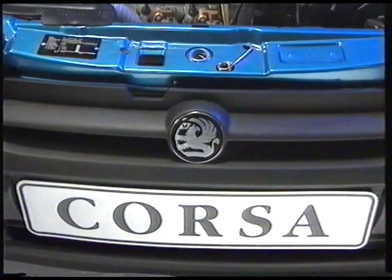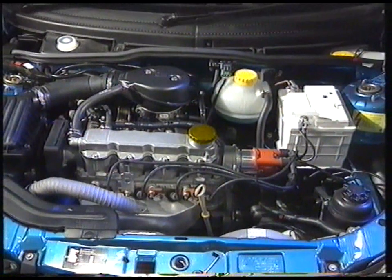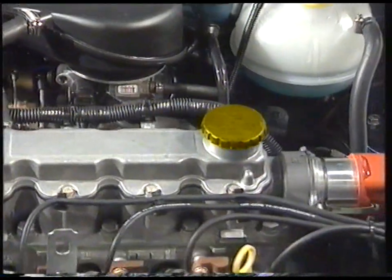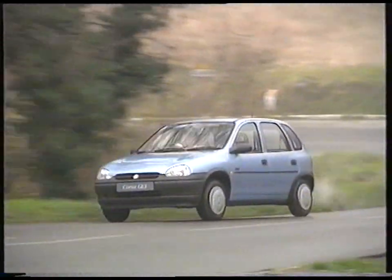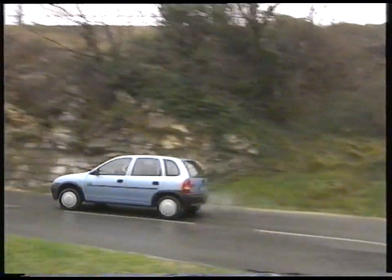As with all other Vauxhalls, Corsa's service intervals for petrol engines are 9,000 miles or 12 months, with no need for an early first checkup. The result, and it's one that's very important nowadays, is that Corsa costs less, yet again, to run.